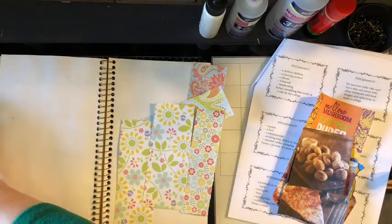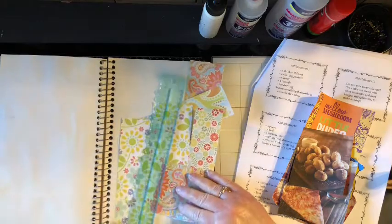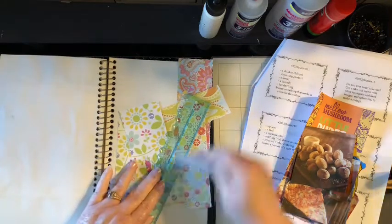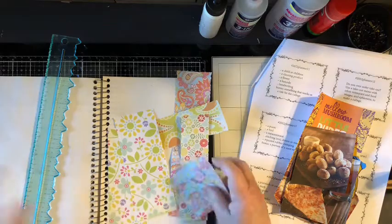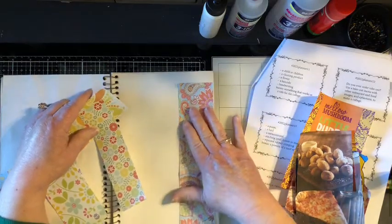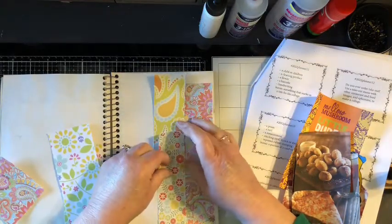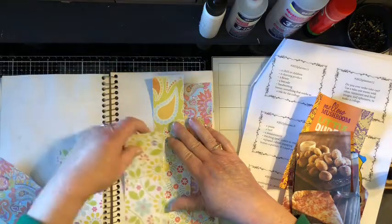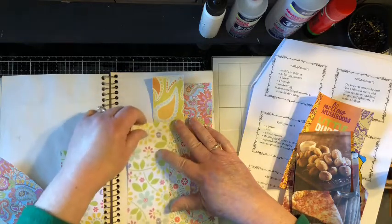I need another piece of this pink. All right, let's see what we can do with this and get some background laid down so we can get some collaging done here. And I'm not going to ink any of this just because I don't think the style really warrants the vintage look too much. So we're just going to kind of roughly make some kind of funky background.